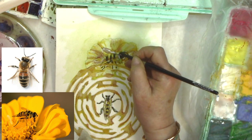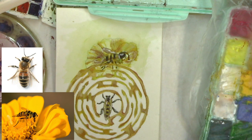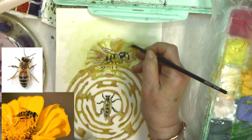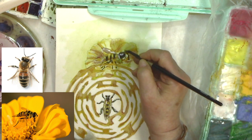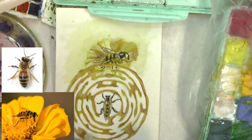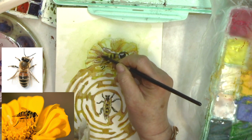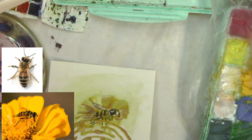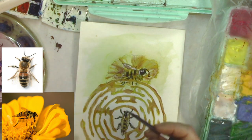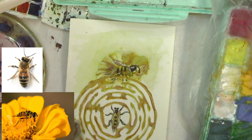So keep some cheap brushes on hand. You can get them in the scrapbooking aisle, you know, wherever you buy your stuff. And those you can mistreat. You don't have to do anything special to them. These you just want to keep for good stuff. You want that to stand out more.